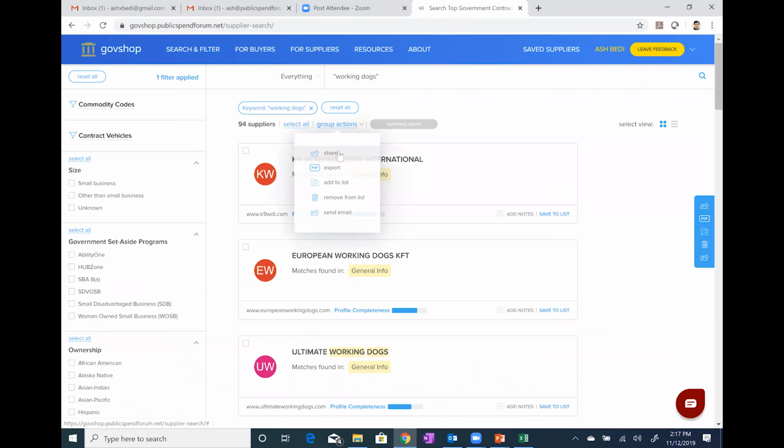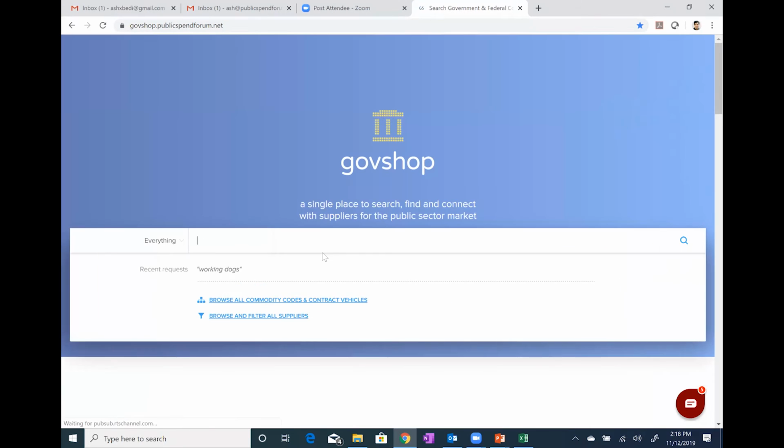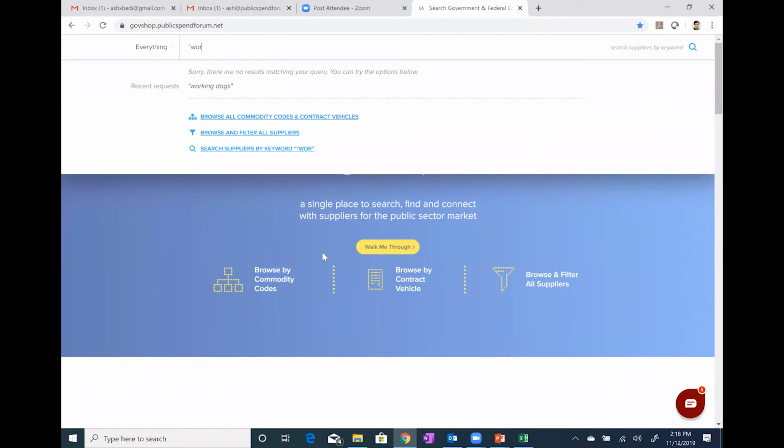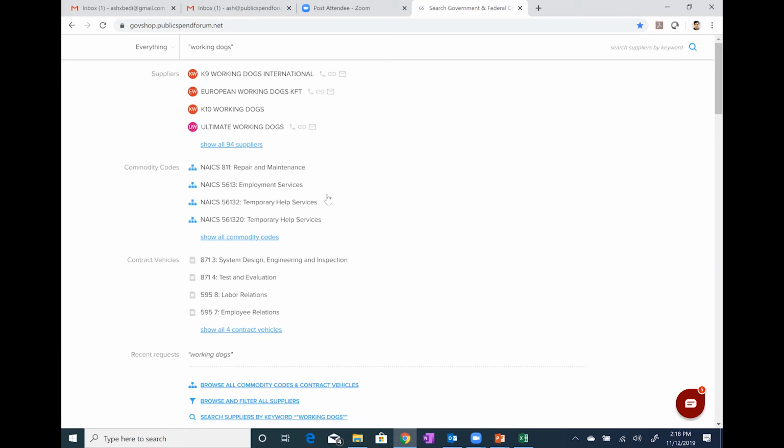And while you're doing that, Ash, we do have a quick question. Sure, let's go right ahead. Yeah, so we just had a question on how often suppliers are added to GovShop. Specifically, someone was saying one of the things that many of the requesters emphasize is the fact that suppliers, especially those offering training, must be local. And so part 2 of the question is how often suppliers are added to GovShop, and if you want to talk a little bit about the location filter, that might be helpful as well.